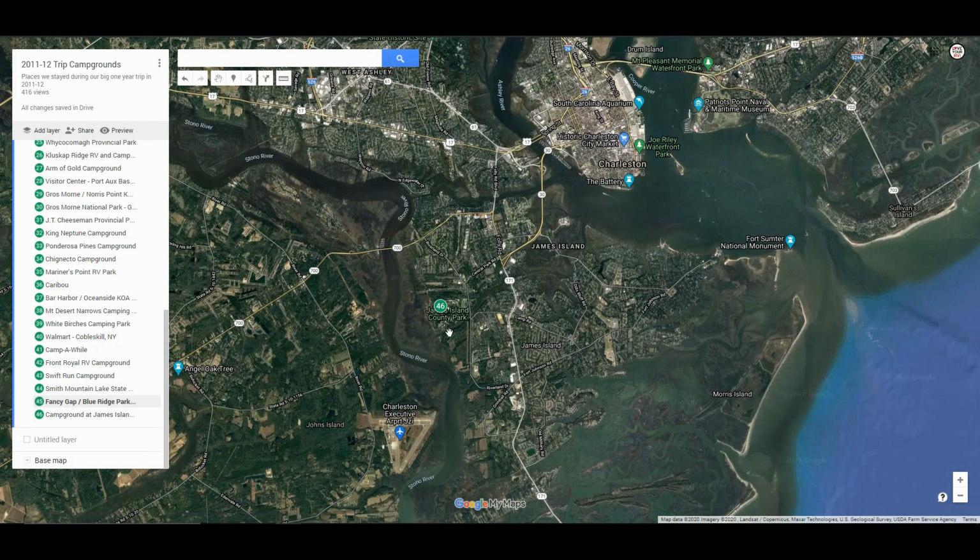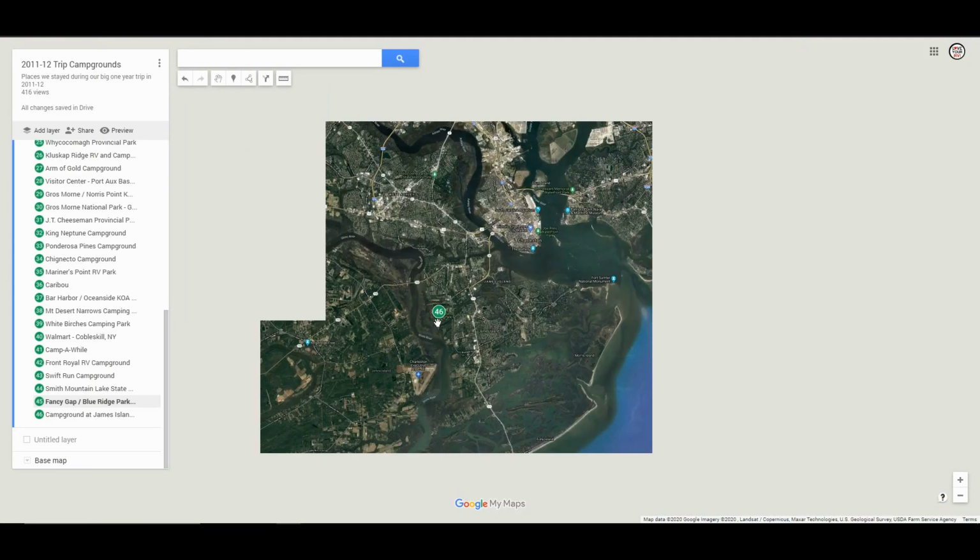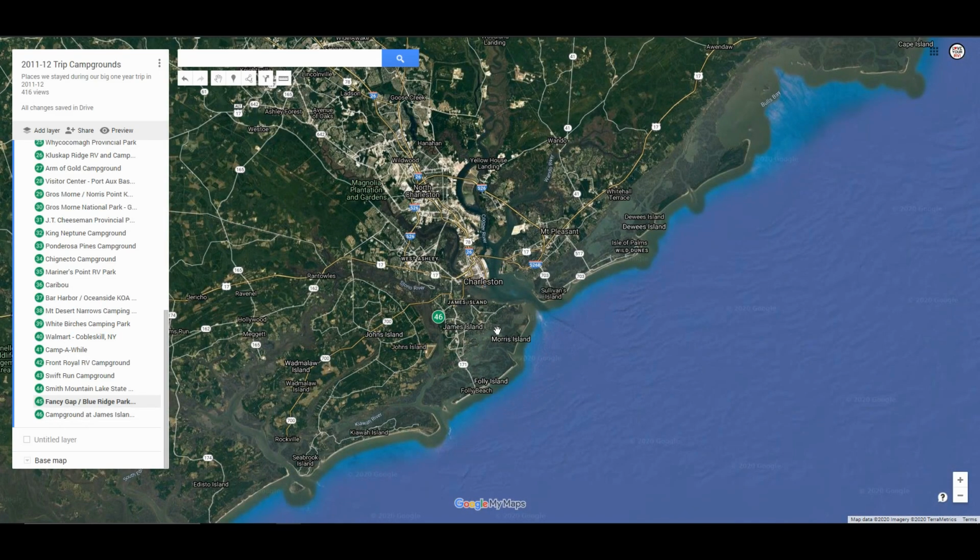While we were there, we stayed at James Island County Park, and that was a great place to stay. Wasn't too expensive, but it was easy to get to the places we wanted to go to. Overall, I really loved Charleston and would love to go back again and visit. It was a great town. Anyway, let's get to the video.